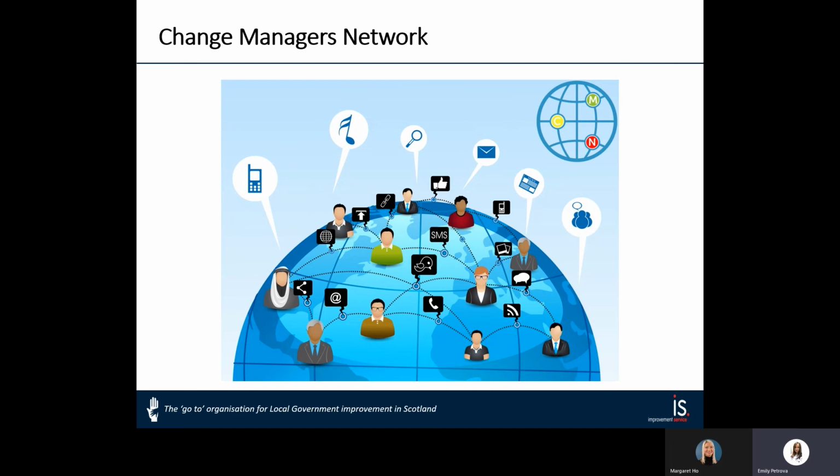And just as an example, some of the things that we have covered in the past, we recently had input from Audit Scotland on the best value process and how that has been impacted by COVID. We have also had input from colleagues at the Highland Council on demand management. And we've also had a session which was around lessons learned from COVID. So these are just a couple of examples of the things we have covered. So if it's of interest, please do get in touch and we can add you to the invite list.